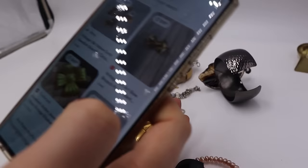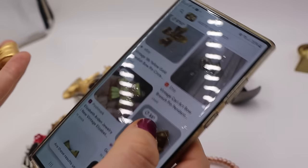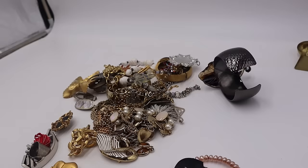Okay. Oh, Elizabeth Arden. There we go. That is how that works. Okay. So Elizabeth Arden, $40. That is awesome. Elizabeth Arden, I've sold her like soaps and perfumes before. So that is super exciting. Now we know the EA is Elizabeth Arden. I'm not sure if I have it in the Maker's Mark file on our Facebook group, but I will check. That was exciting. Yay!